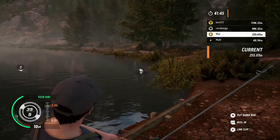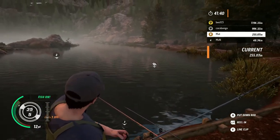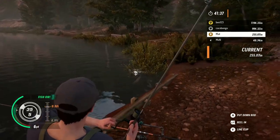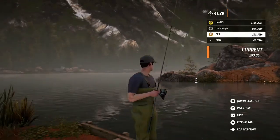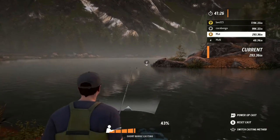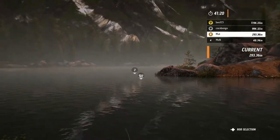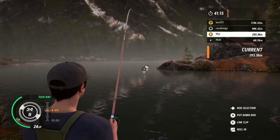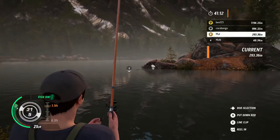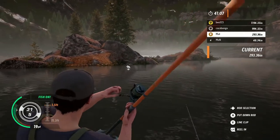I've got 89 yards out. Ooh, then it goes back out again. So I've got to, it's a Wells. Yeah, I don't know what it is. Got a chance to run out when I first got that first one in. It's tiring. Oh, it's not. It's going off again. Oh dear.